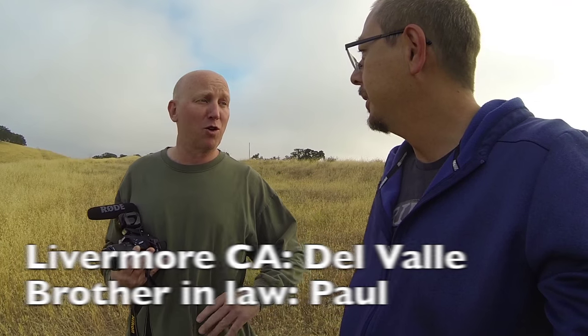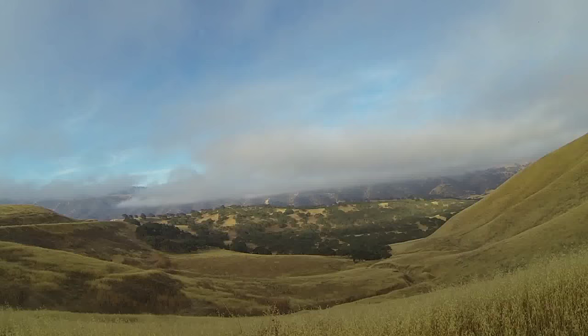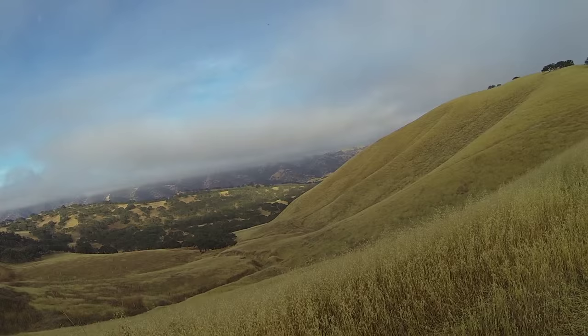We're over here close to Lake Del Valle in Northern California by Livermore. And Jeff's going to do a launch out here. It's a nice little valley, real quiet. It's a little overcast, but it's starting to break up. It's a beautiful day here.